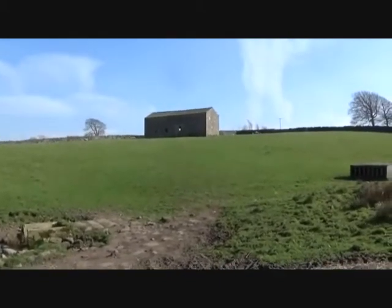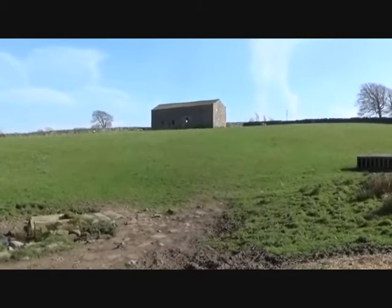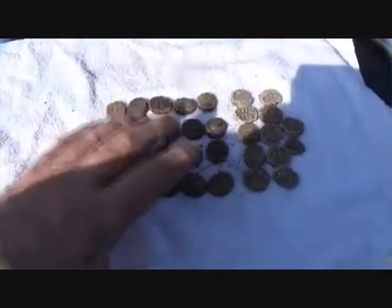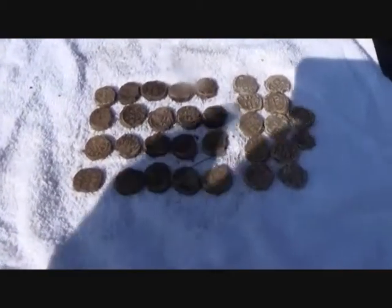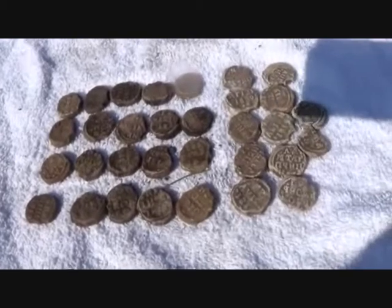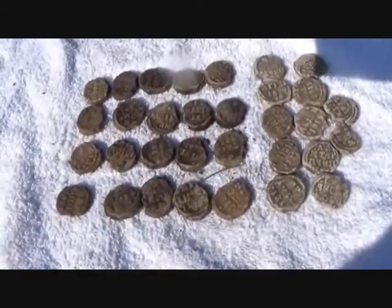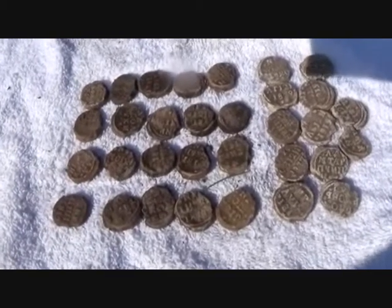So, strays. All geese to the mill. There's 20 that Stephen got, 12 that I got, 32. Not bad. I'll just get a full picture of them. I'll send you this pic. Right.